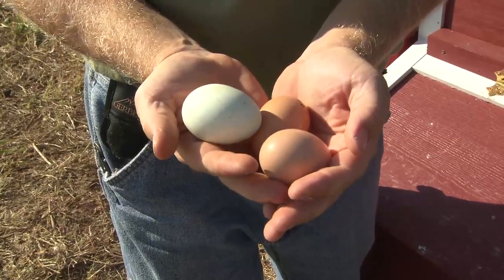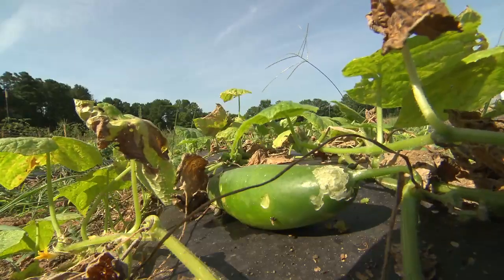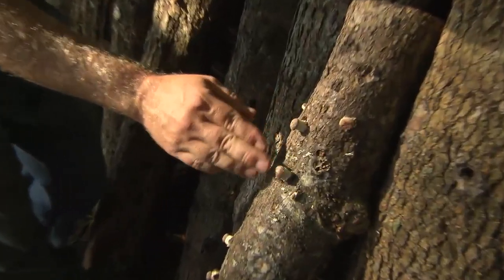On one farm, we bring in honey. Other two farms, just your normal corn, tomatoes, squash, zucchini. We'll be planting broccoli, cauliflower, lettuces. We have a mushroom yard back in the woods that we're growing shiitake mushrooms. We just try to grow everything.